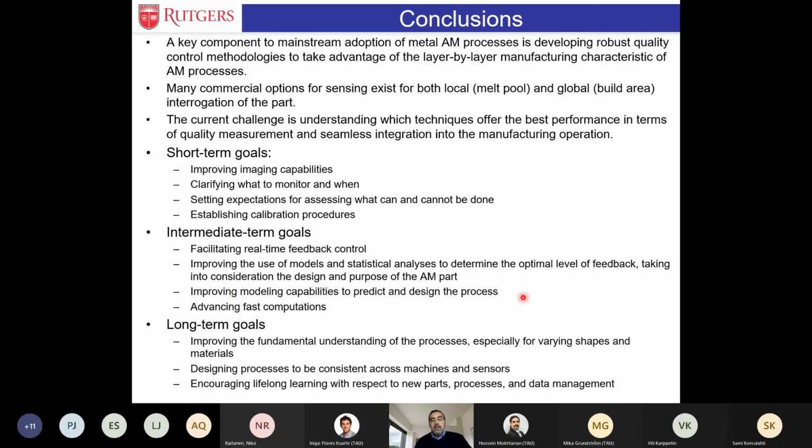Improving modeling capabilities to predict and design the process, and advancing fast computations, because we must do this real-time feedback control. We cannot have significant processing time in order to provide feedback, because it might be too late to act upon.